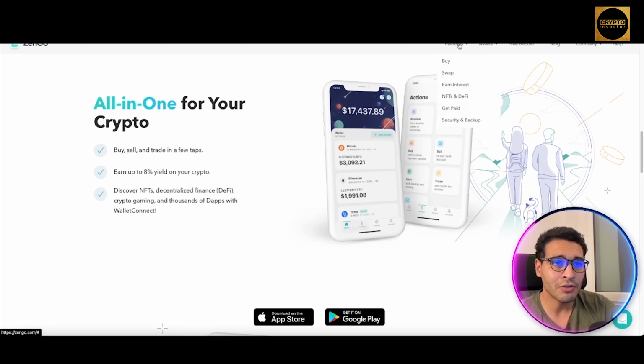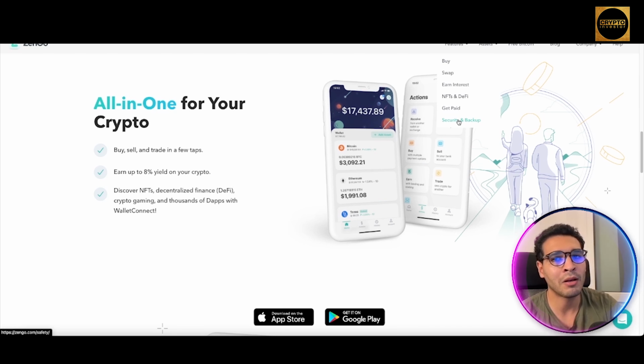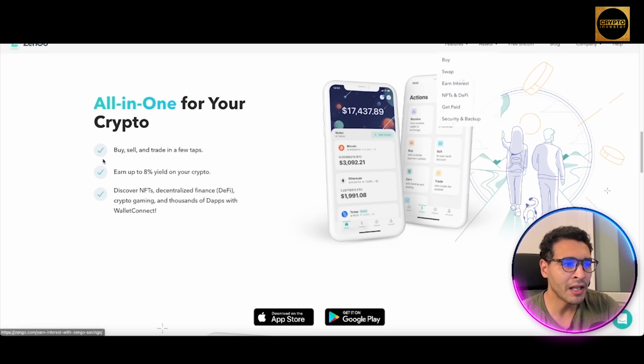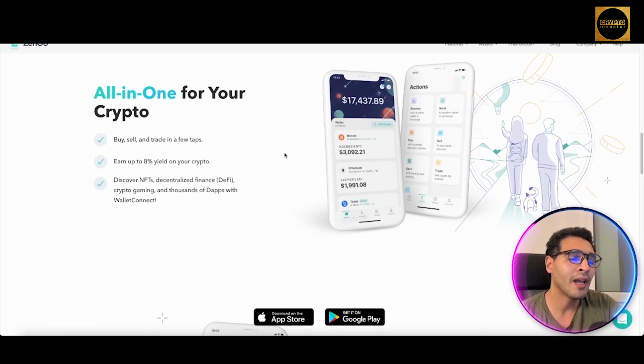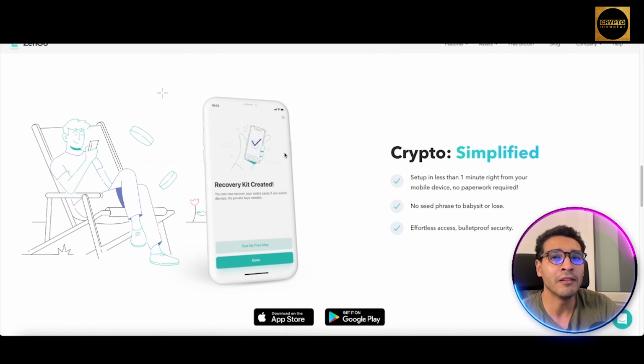So as you go to features over there, you can find buy, swap, earn interest, NFTs and DeFi, get paid, and security and backup. You can of course back it up if you want to update your phone, wipe out your phone, or sell it or whatever, you can back up your data so you can have easy access. And of course, as I elaborated, it's simplified buying and swapping. That's easy, standard all over the board. And earning interest is not really a unique feature, but I would say 8% nowadays, with the current crypto crash, can be lucrative for you to start thinking about investing your crypto and earning yield.